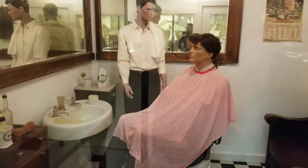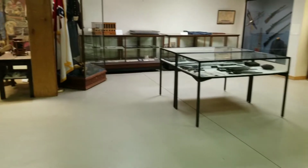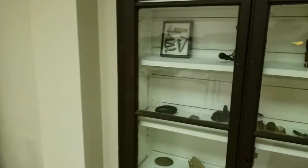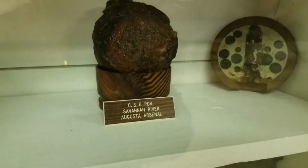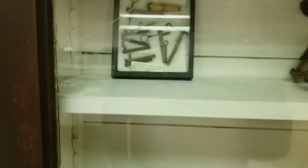Looks like the barber is quite busy. If we're allowed back here, let's see. Oh, the door is open. What is in this room? What kind of crazy stuff is in here? What is this? Cannonball from the Savannah River? Artillery frictions? What are those?